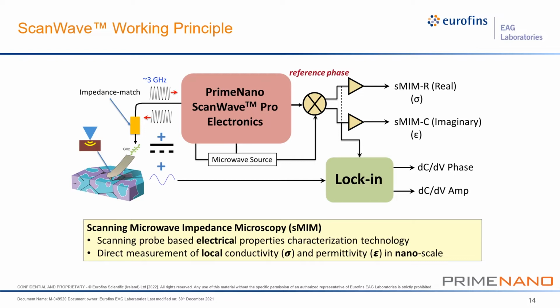The microwaves create a near-field electromagnetic field at the tip apex, which interacts with the sample beneath. The reflected signals from the sample surface, which contain the electrical information about the sample, are sent to the ScanWave electronics. The ScanWave electronics process the signal and output the impedance of the sample. Now, the impedance can be converted into capacitance, which is the imaginary component of the impedance, and the resistance, which is the real component of the impedance. So we can essentially get capacitance and resistance when you image using the microwave impedance. As the probe scans over the surface, you get the relative variations in the capacitance and the resistance.